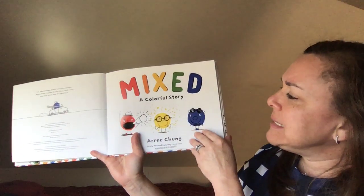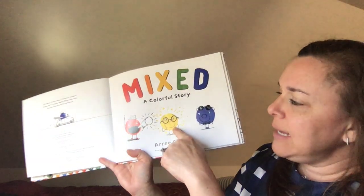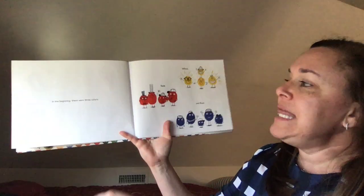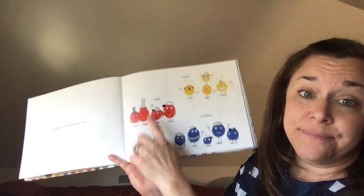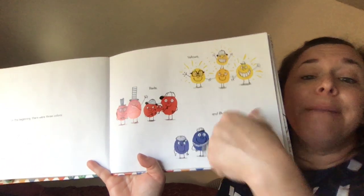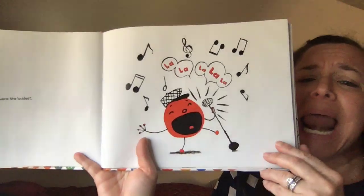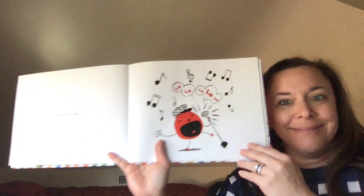This is Mixed, A Colorful Story. Look at red. Look at yellow, and look at blue. We get to find out how their personalities are. In the beginning, there were three colors. Reds, yellows, and blues. There they are. Reds were the loudest. They say la, la, la, la, la. Can you say that? Ooh, that's very loud. Good job, though.